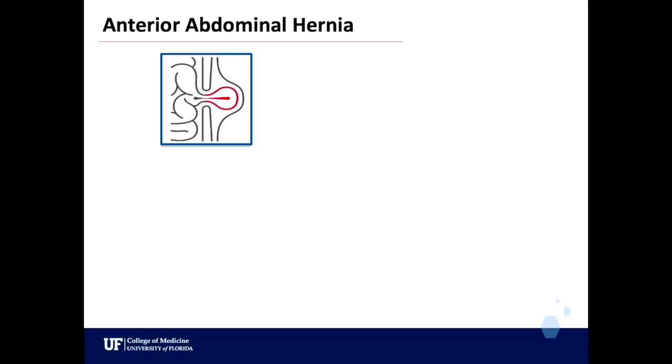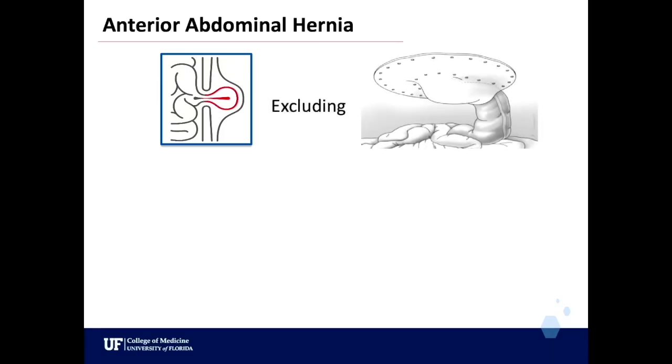And these codes oftentimes relate to the term anterior abdominal hernia, which is an all-encompassing term that refers to all types of ventral hernia, whether it is umbilical, epigastric, incisional, spigelian, primary ventral. The only exception really is parastomal hernias, which now have two sets of codes. That's a new addition, and these codes can be used in conjunction with a ventral hernia code if both hernias are being repaired simultaneously.